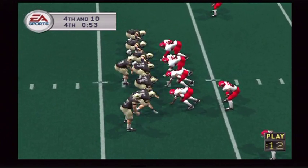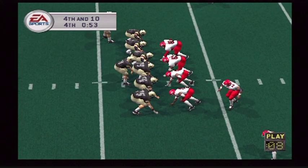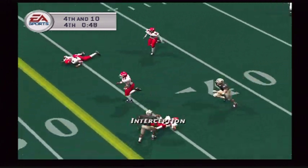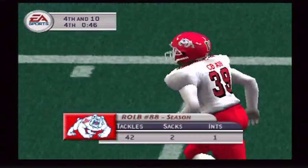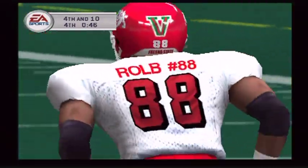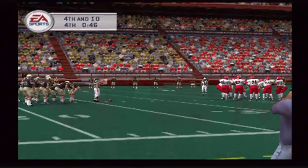Obvious passing situation here. Number 18 drops to throw. He guns it to the right. Picks it off. Bounces off the would-be tackler. That turnover will probably do it for this team. Boy, when it comes to last-minute drives, it seems like we see more and more turnovers because you're trying to hurry up, and some players just aren't on the same page with everybody else.